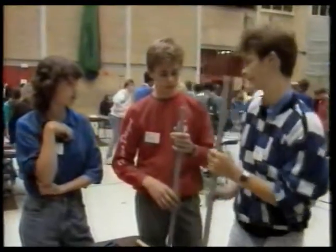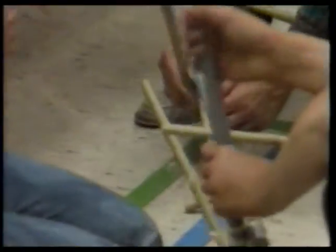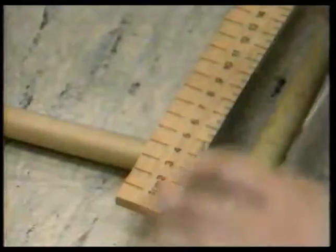This is looking good, but would you trust the idea? Yeah. How are the other groups going to get the strength they need from the materials? Just tie these together and then we'll finish that off later.